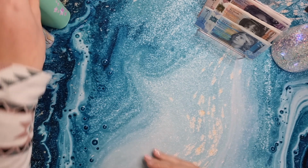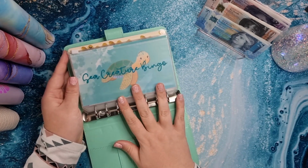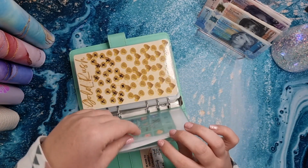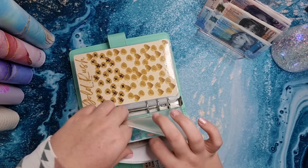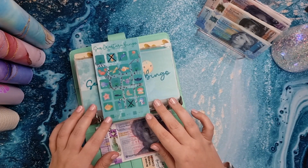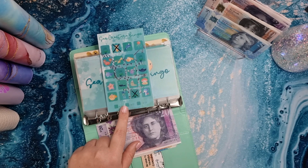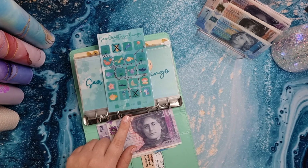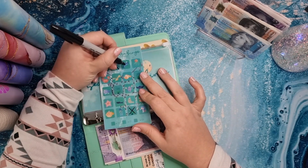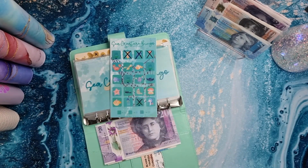So I'm going to get right into it, and I'm going to start with my challenges. There's a few in here that I'm wanting to stuff with this money. I'm not really sure what this challenge is going to be for yet. This saves you £285. This is a Sea Creature Bingo from the Budgeting Bear. But today I think I'm going to do 2 of them. I think I'm going to do the 10 and the 15 because I want to put in 25. So this one is the 10, and then this one's 15. So I'm going to pop in 25 into here.